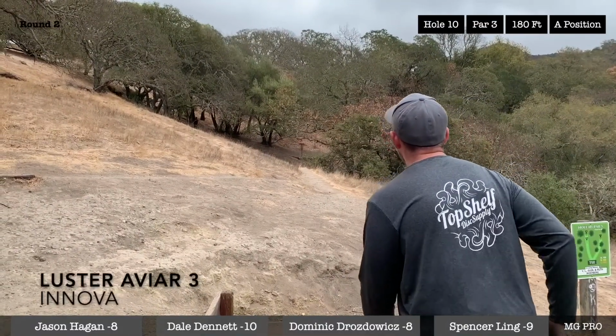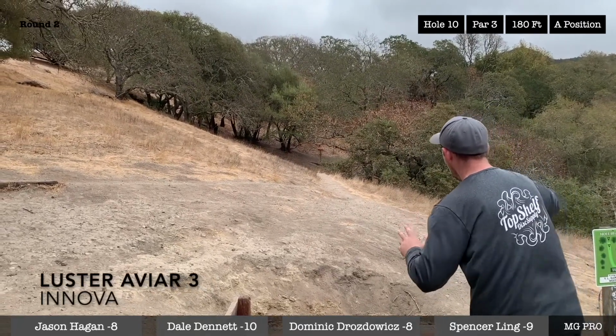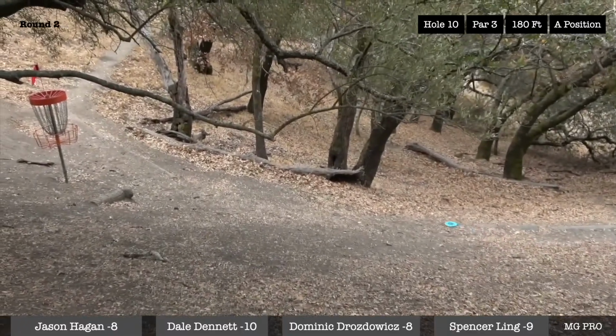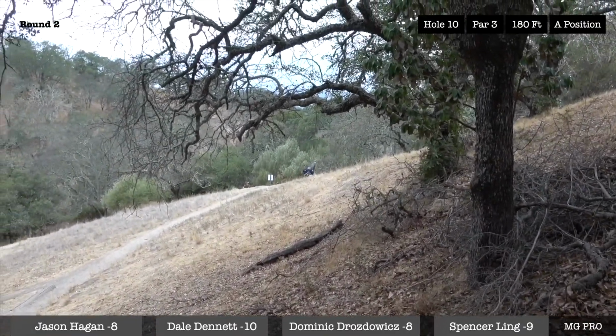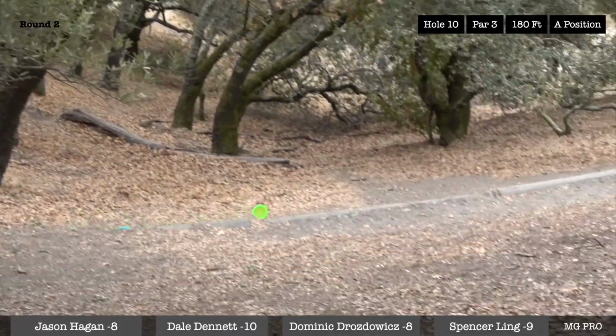There's a little bit of a ceiling, so definitely a tough ace run, and it definitely goads people into going for the ace that they don't need to, and they challenge that high ceiling. Really, though, this is a gimme. I would say that most of the pros are cruising through this hole. The percentage play, I'd say, is the righty putter or mid-range.